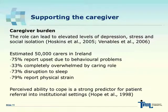And all of these factors contribute to their perceived ability to cope. And it's this perceived ability to cope which is the main contributory factor in deciding whether the person they live with moves into a more residential-based care setting. So it is actually very important to make the lives of the caregiver easier. So we want to look at and understand how information communication technology can do that.